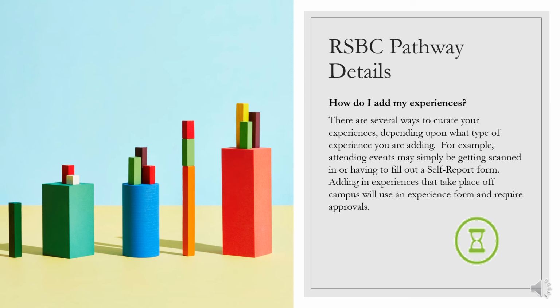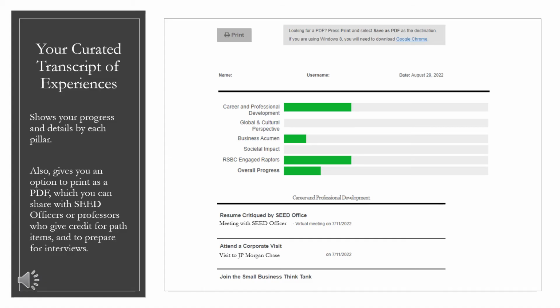So now that you have an overview of how to add your experiences, let's take a look at an experience transcript. Your experience transcript shows your progress and details by pillar. In this screenshot, you can see 3 items completed for career and professional development. The items are detailed with description and dates. It also gives you an option to print as a PDF, which you can then share with seed officers, professors who give credit for path items, prepare for interviews, or even just for your own record.